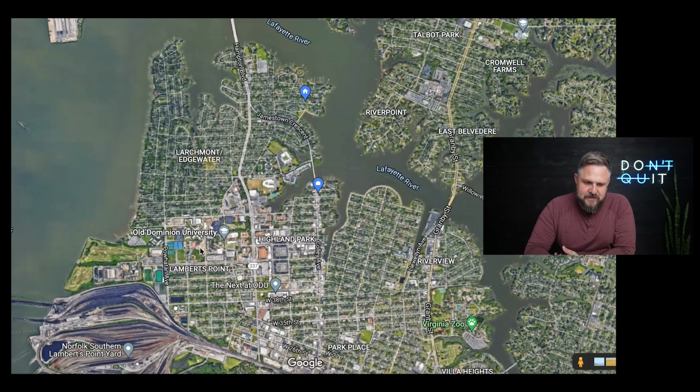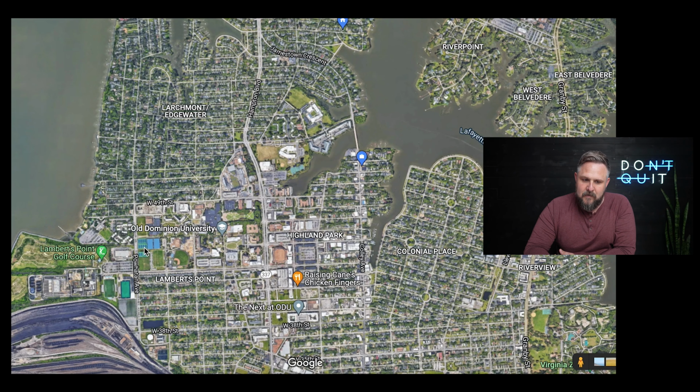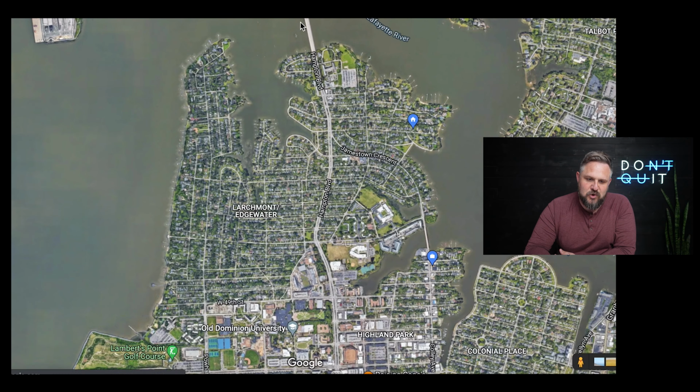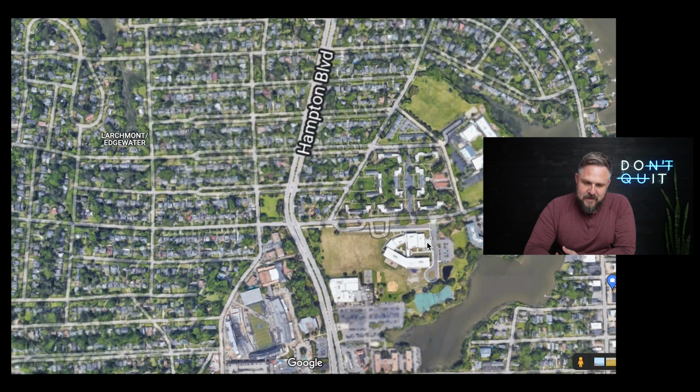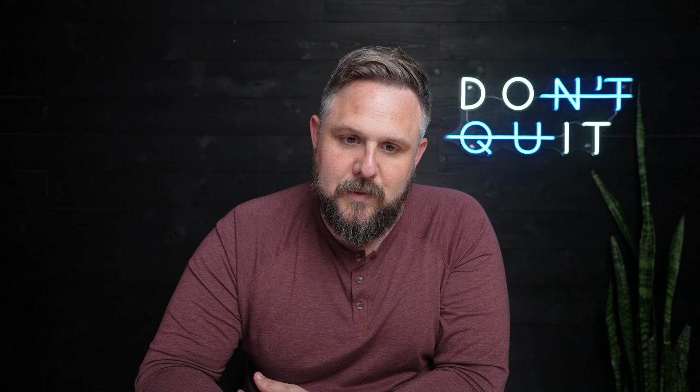So as we zoom into Norfolk and look down at the map, you can see Old Dominion University, which takes up a good portion of the section of what it services, and the majority of this neighborhood is actually Larchmont Edgewater. Larchmont Elementary is this school right here. You can see this enormous field where it services. If I zoom back out, you can see a couple things to pay attention to.